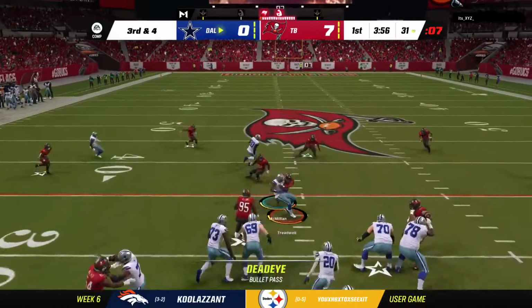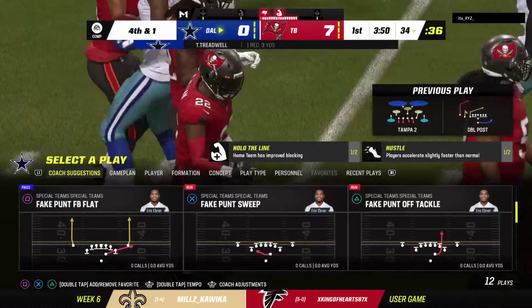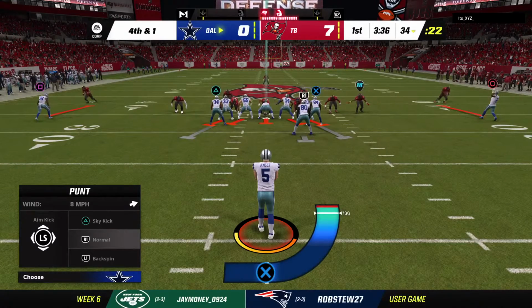Prescott from the gun on 3rd. Quick hitter here, it's complete. And he won't get to the marker. He's a yard short. A pickup of 3. It leaves him with 4th and 1. On 4th down, here's Brian Anger now to kick this one away.